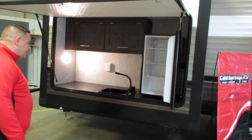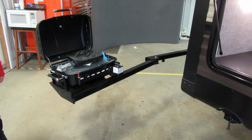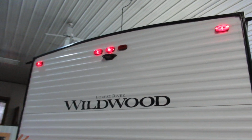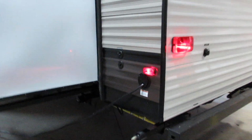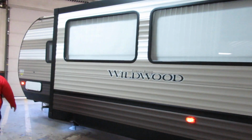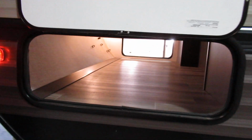No big trailer's complete without an outside kitchen. Get your refrigerator, sink, and barbecue right here. Come around the back. Every Forest River is designed to get a Furion backup camera, so if that bracket's there, all you need to do is buy the camera and the screen, use it for backing up. Just kind of pan around this, not really a lot on this side to go over. To the other side, you have storage with magnetic catches.